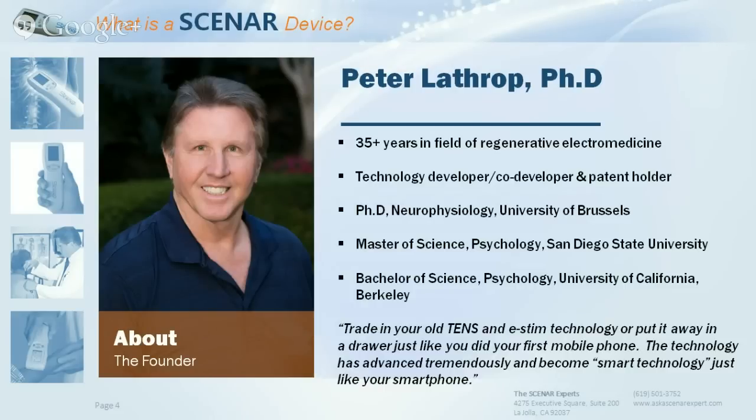And nowadays, he says, trade in your old TENS and your old e-stim technology, or put it away in a drawer, just like you did your first mobile phone. He says the technology has advanced tremendously and become smart technology, just like your smartphone. And you want to upgrade in this technology, just like you've done in your phone technology.